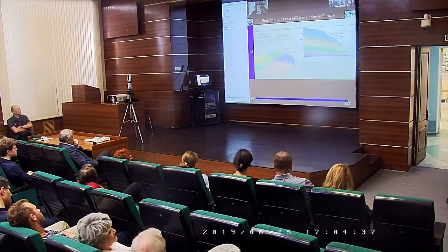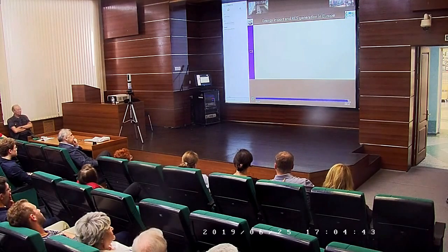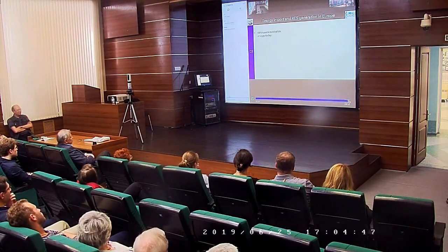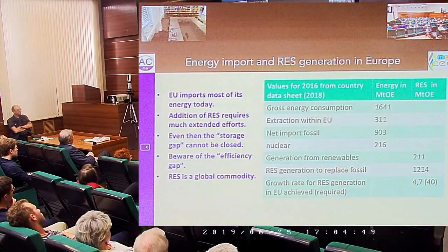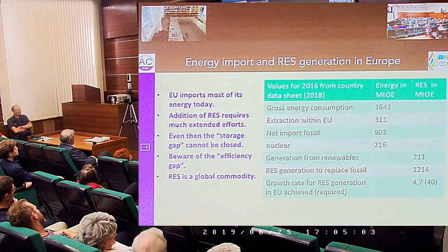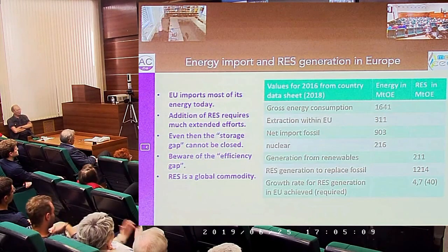So why do we need chemistry at all? Why don't we say we do everything with solar and wind fields? Why is this not good enough? That simply comes from the fact that the energy need that we have is way too large to do this locally. The EU imports most of its energy today, and I dare to say this will also happen in the future, because the possibilities within Europe to generate renewable energy in the amount that we need are very clearly not given. This is not possible.